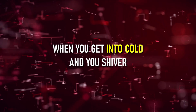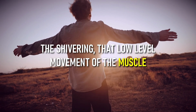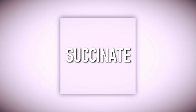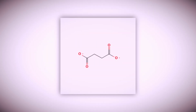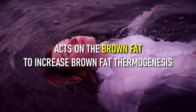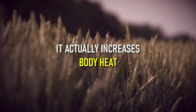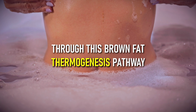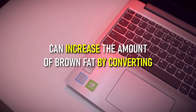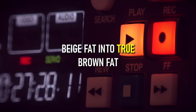When you get into cold and you shiver, that low-level movement of the muscle, those small movements, triggers the release of a molecule called succinate. Succinate acts on the brown fat to increase brown fat thermogenesis and fat burning overall. It actually increases body heat through this pathway. And over time, it can also increase the amount of brown fat by converting beige fat into true brown fat.